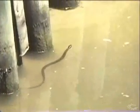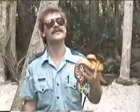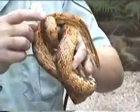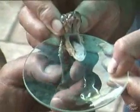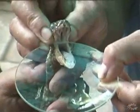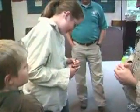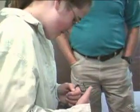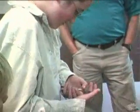In addition, many snakes, such as this corn snake this ranger is holding, help us by eating mice, rats, and other pests. On top of that, the venom or poison from some snakes, such as this cobra, is important in medical research. The truth is, far from being the disgusting animals so many people call them, snakes are actually very interesting creatures.